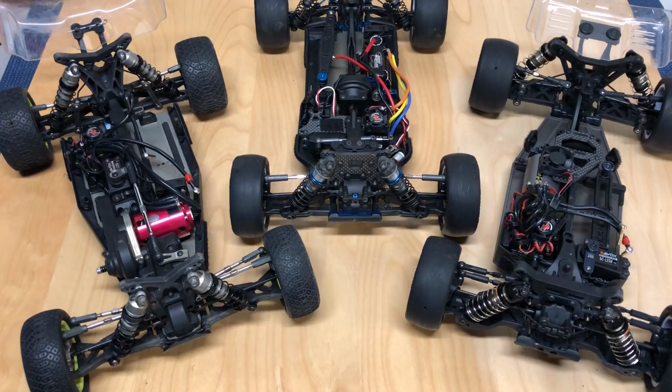Well, actually, I did add aluminum rear hexes, pretty much the only aftermarket part I think you need for the TLR. But it's got the lowest price, the nicest manufacturing, and really the nicest shocks, and overall kind of the best package for value. Second place, I'm going to rate the B64D.